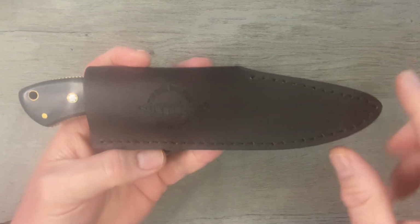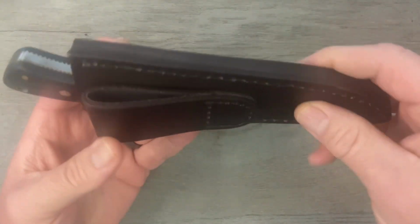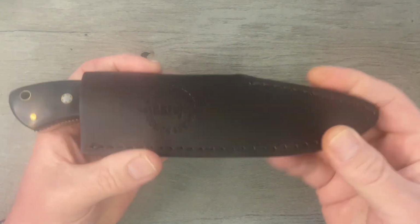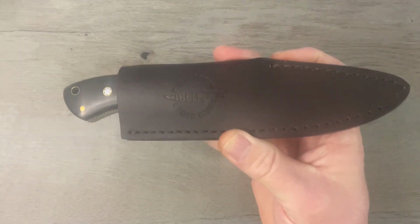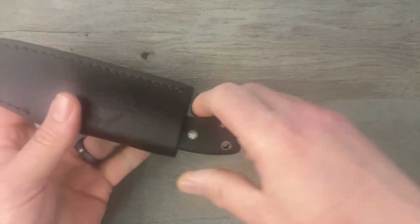All right, so the knife comes in this nice leather belt sheath that is very well made. Nice thick leather. I really like the sheath, and the retention on this thing is awesome. You can run, jump, swim, do cartwheels, do whatever you want, and that knife is not coming out of there. So awesome sheath. Let's take a look at this knife.